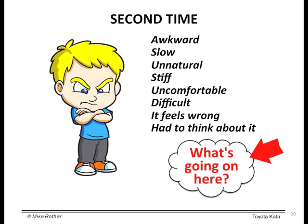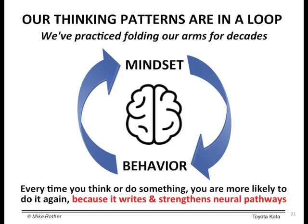What's going on? And by the way, this is just a small change. This is just folding your arms a different way. This is not culture change, which is what everybody's talking about these days. All right? We're talking about something pretty small here. What's going on? Well, we've been practicing folding our arms for decades. We have a super highway in our brain for how to fold our arms, how to cross our arms. Or as neuroscientists like to say at the bottom of the slide, every time you think or do something, you're more likely to do it again.